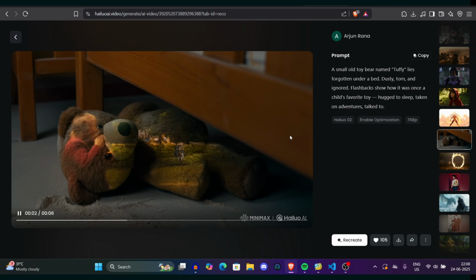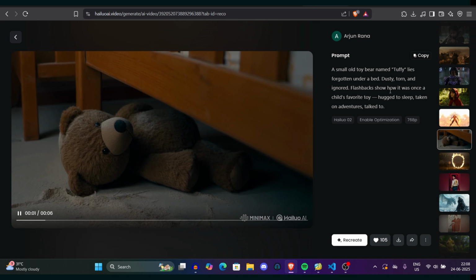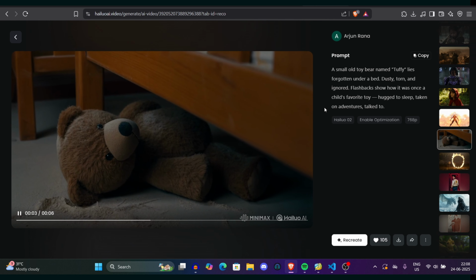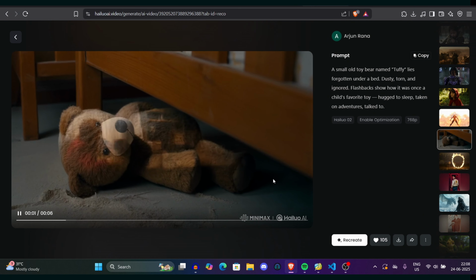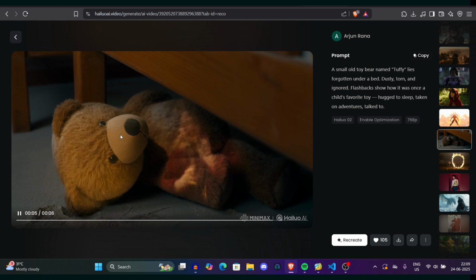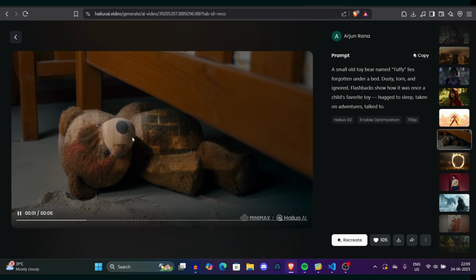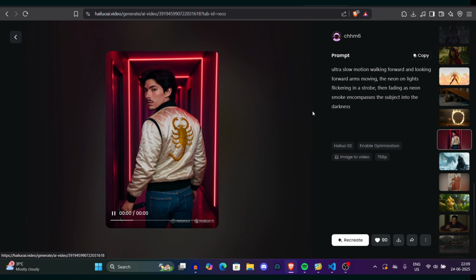Okay, so there's another, a small old teddy bear named Tuffy lying forgotten under a bed, dusty, torn, and ignored. A flashback shows how it was once a child's favorite toy, and look, that's good. This is showing a kind of flashback memory inside its opacity. Gosh, Minimax is doing so well, like literally. Alright, it's time to see more videos, by the way.